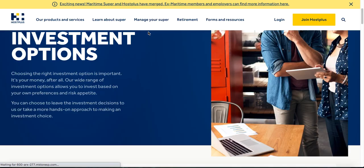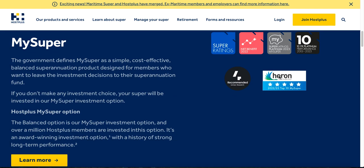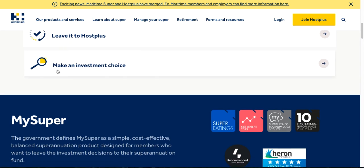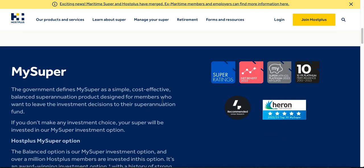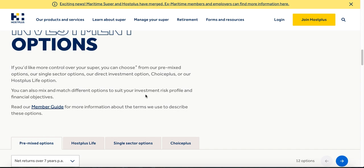And this one had a little bit more information, especially from a cost perspective, than Australian Super. So it says up here, leave it to Host Plus, which just means you transfer your super over and it'll go into an automatic investment option, which is very, very common. So when you transfer your super over to a retail or industry fund, it usually just goes into their default option, which is anywhere from balanced to, in this case, it's called My Super, but generally it's never going to be an extremely risky option. It's not on the conservative side. It's kind of in the middle, a little bit higher than the middle usually. But you do have investment options.